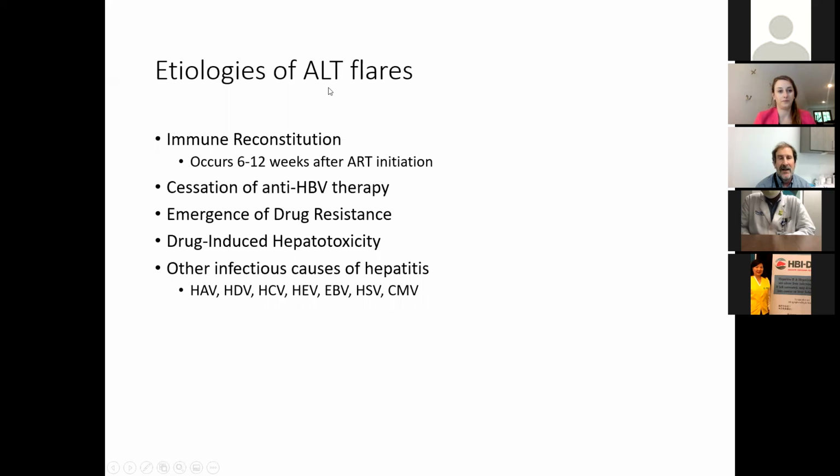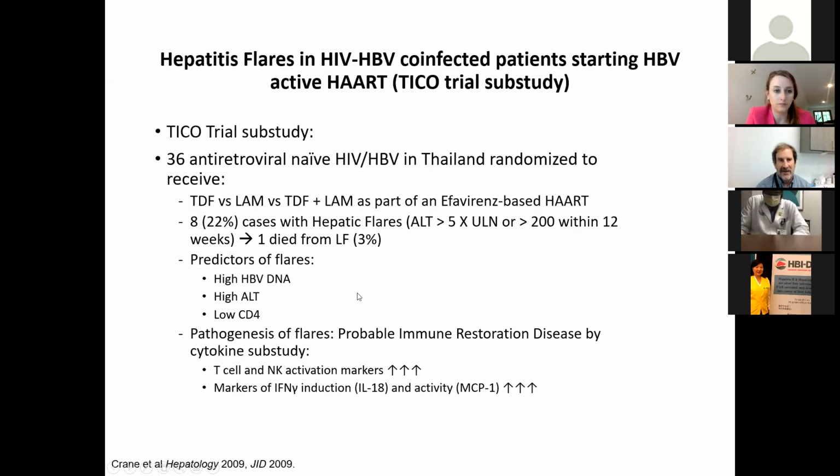And the last thing just to mention is that the other thing we see in co-infected individuals is ALT flaring after starting antiretroviral therapy, which could also be hepatitis B therapy. And this is related to an immune restoration phenomenon. As the immune system comes back, there's more inflammation in the liver, and you can see increases in liver enzymes. That generally occurs 6 to 12 weeks after starting antiretroviral therapy. But it could also be due to, if you stop hepatitis B therapy, if there is drug resistance or if there is drug-induced hepatotoxicity, and not forgetting that there can be other infectious causes of hepatitis.